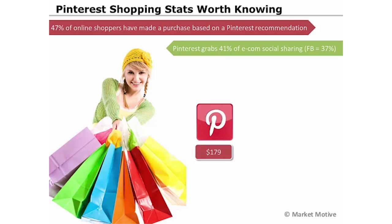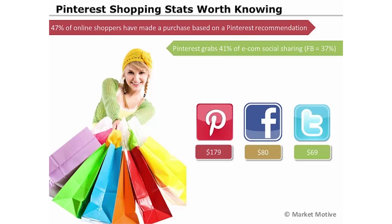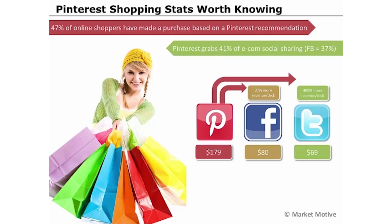And then when we look at purchases coming in, I mentioned 78 cents per pin is the average, but when people actually do come in and convert and buy, we see an average purchase amount of $179 coming off of a Pinterest referral. If we compare that to Facebook, we get $80 at Facebook and $69 at Twitter. So if we want to do the math to put this in a little more perspective, that means that Pinterest generates on average 27% more revenue per click than Facebook does, and roughly 400% more revenue per click than Twitter.